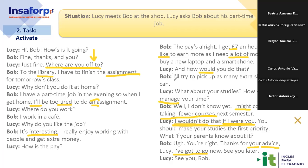And how will you do that? I'll try to pick up as many extra shifts as I can. What about your studies? How will you manage your time? Well, I don't know yet. I might consider taking fewer courses next semester.